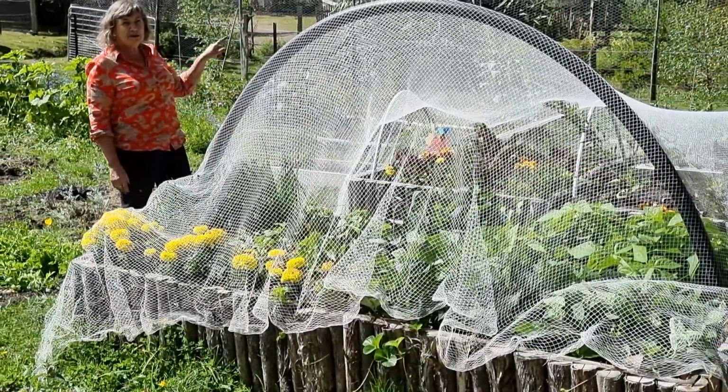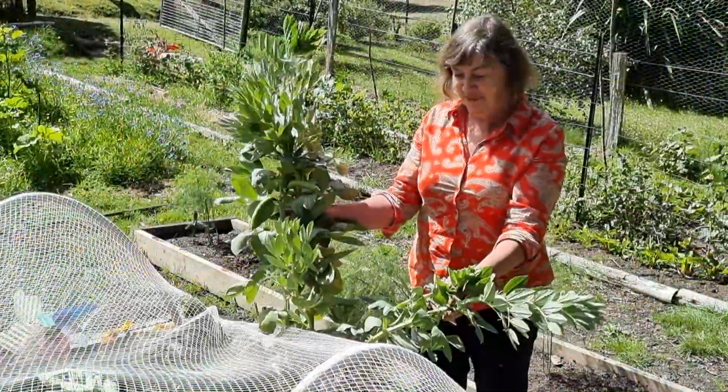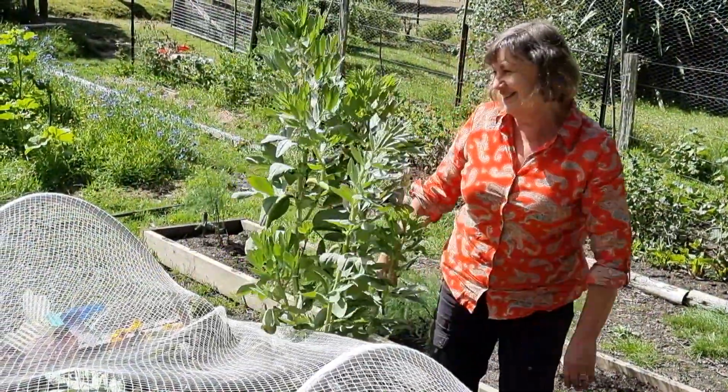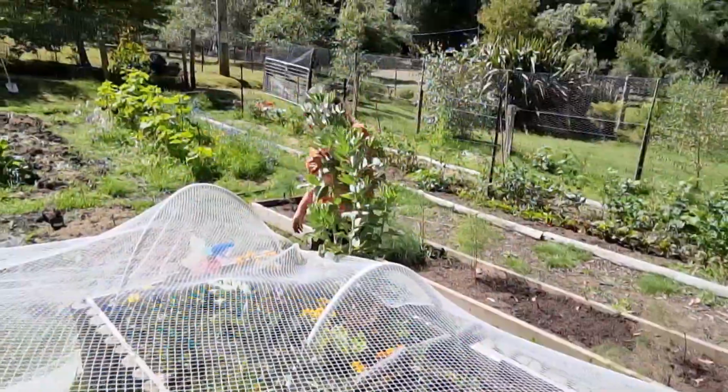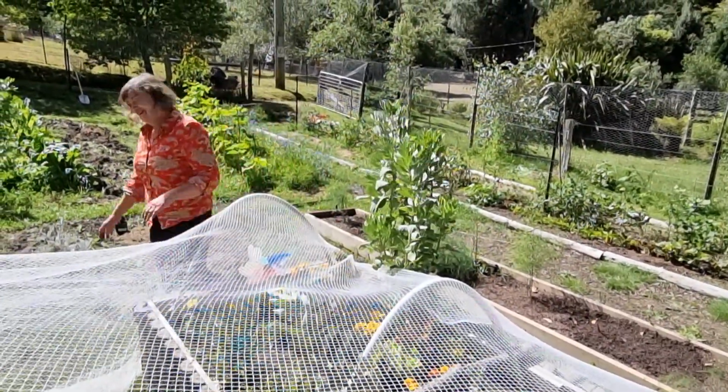Someone planted a very big bean in the wrong spot. Planted in the wrong spot anyway. Maybe it's actually got a nice bean, a couple of beans on it.